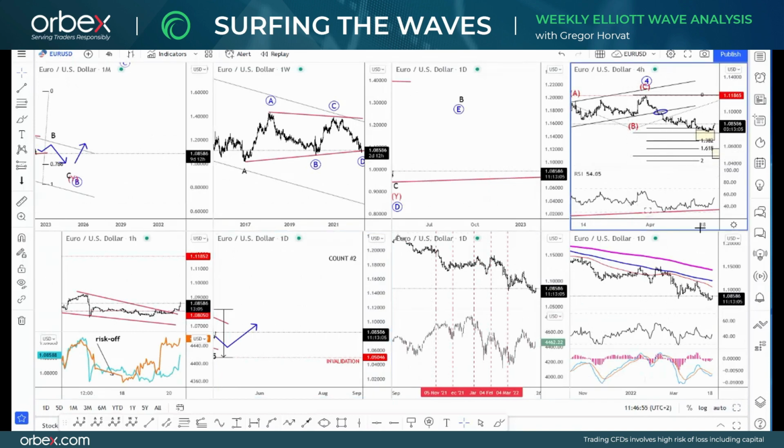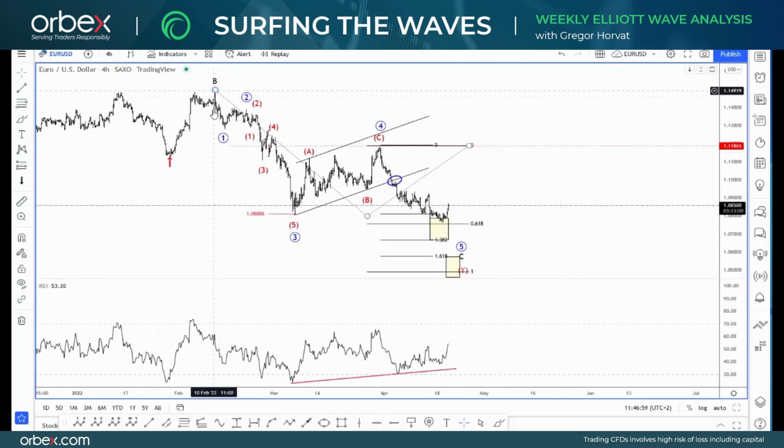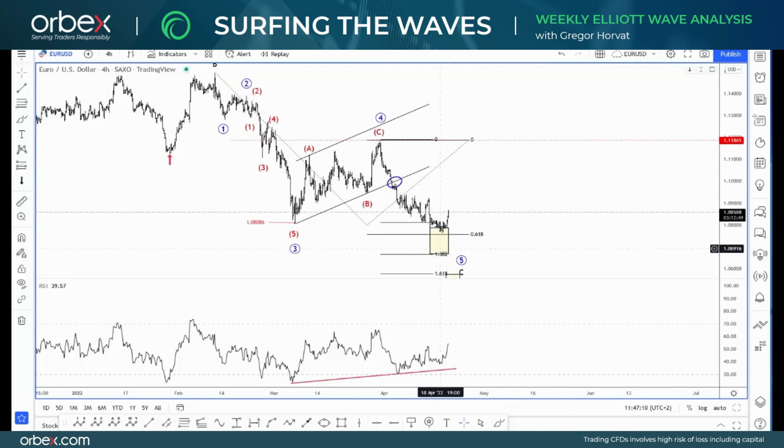Now, looking at the 4-hour chart, I think this one is also quite interesting. I can count 5 waves up, 5 waves down here to complete these final stages of wave C of a complex wave D within the triangle that I showed you earlier. So we are now at the first very important Fib support levels.